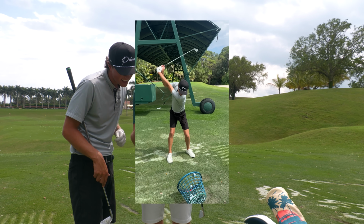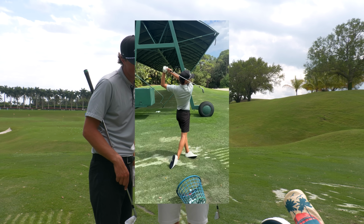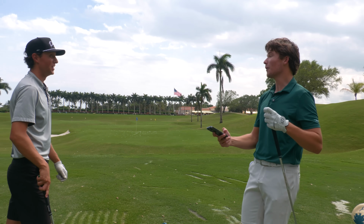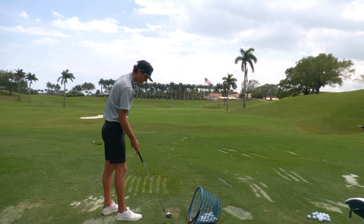You stop for a millisecond and then you start the downswing, and the downswing is slow at the beginning. But I'm in really good... Hold on. My lower body's working. Your lower body is working great. That's what I struggle with. I need a down the line angle too. Yeah, let me get it down the line.